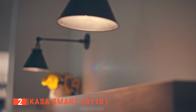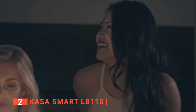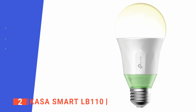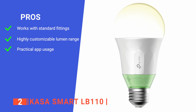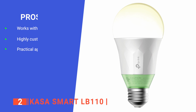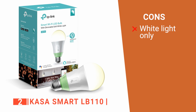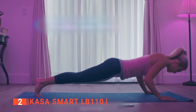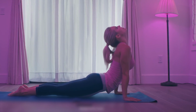Lastly, we like that the soft light coloring, more of a yellow hue, is easier to look at and makes rooms feel cozier. Its pros are, it is easy to install, which saves you time. It has adjustable brightness that can set the mood, and it can be remotely controlled from pretty much anywhere in the world as long as you have an internet connection. However, there's no option for other colors. The Kasa Smart LB110 is a very functional product and is an ideal smart bulb for daily use.